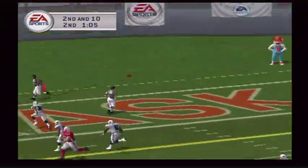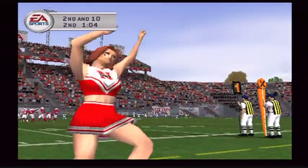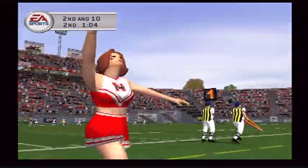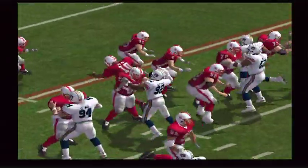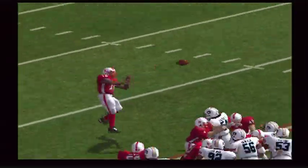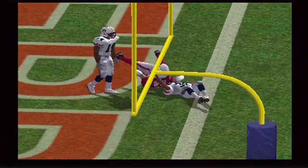Here comes the pressure. He passes it. Makes a catch in the end zone. Touchdown. And a nice connection for the score, Coach. Yep. The defense can forget about it. I got to see that touchdown again. Yeah, Brad, this is really a good-looking throw by the quarterback and a nice catch, too. And we're definitely on the same page there.